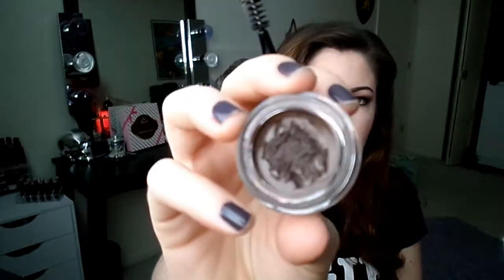I was using before this, what was I using? I was using the e.l.f. gel liner in coffee, I think, which worked okay. But I think this just works so much better. This is what it looks like. I feel like it gives a more natural finish to your brows, but at the same time they still look good. Now, I don't think this will give you a defined brow.